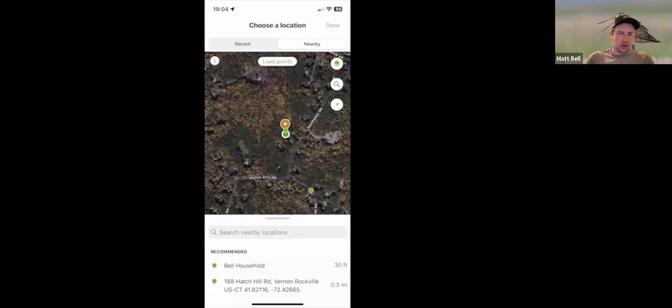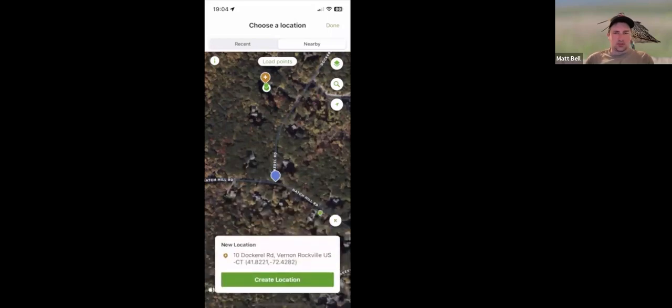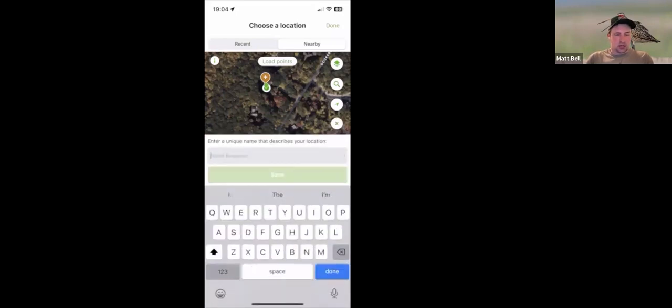As you can see, I have a personal location that's named Bell Household. So it doesn't have my exact location. Now, could you figure it out? Yes. But what you can do is, say I drop a pin at the intersection of the street. It says create location. And then you can type and change the name. So you'll see a lot of people just have home written, or like mine is household, or someone just says private yard, stuff like that.